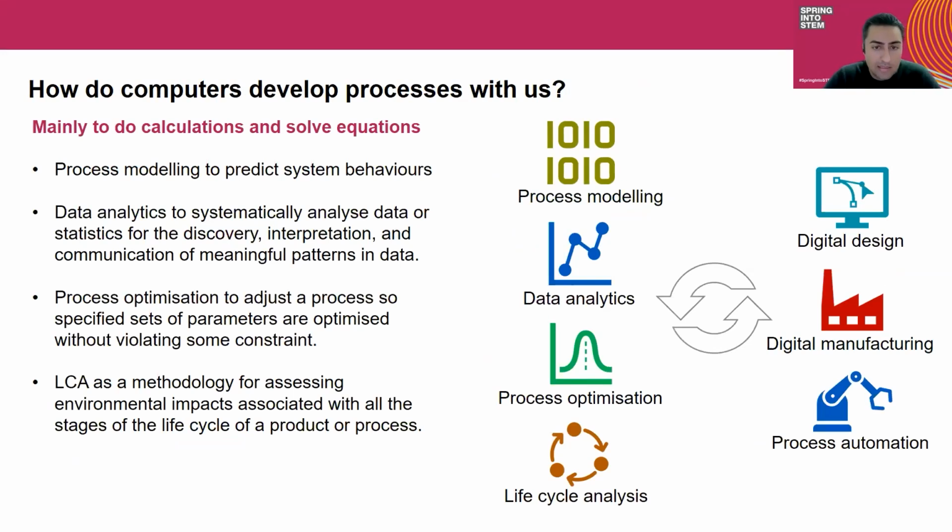Well, computers as fancy calculators basically are helping us to do lots and lots of calculations to solve numerous equations in a very short period of time. We use them for very different tasks, such as process modeling, which I will discuss in more detail later on. To predict the system behavior, we use them to look at the data, to analyze the data, discover patterns, to interpret this data, find interesting facts about the system.